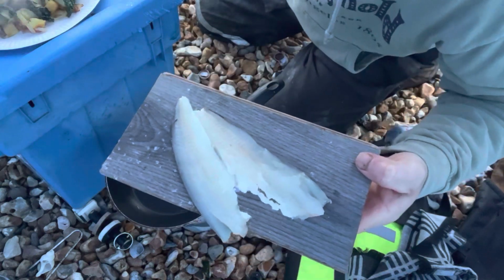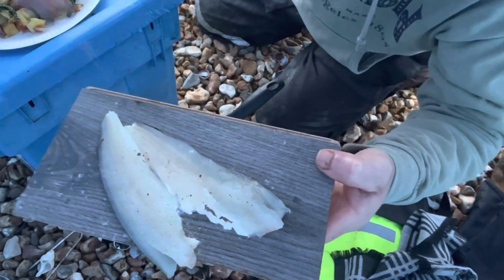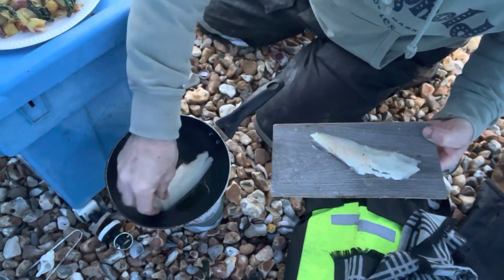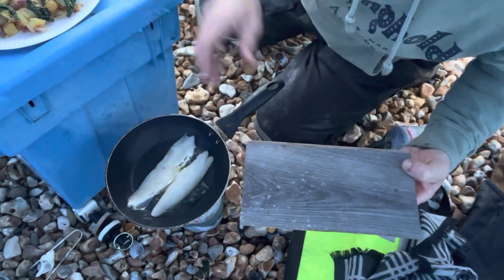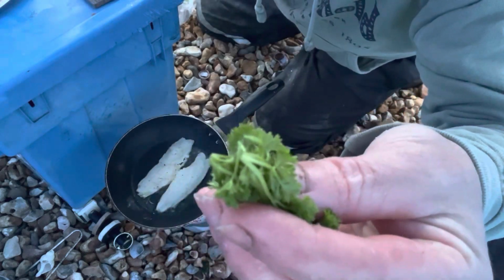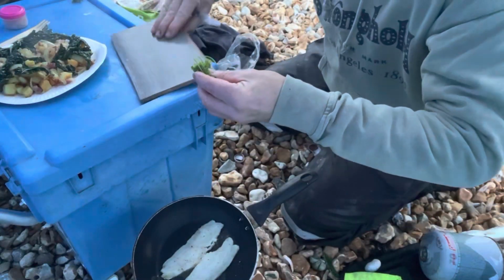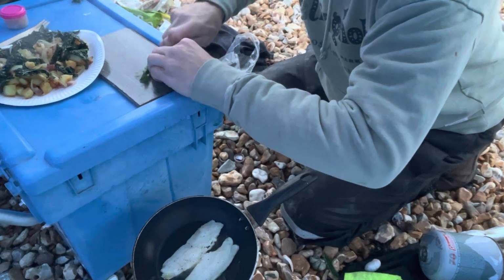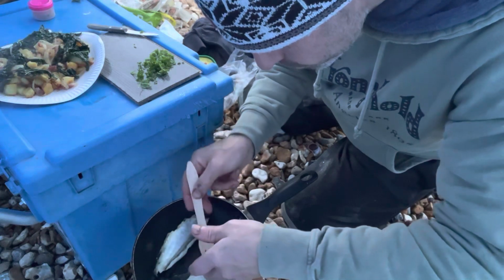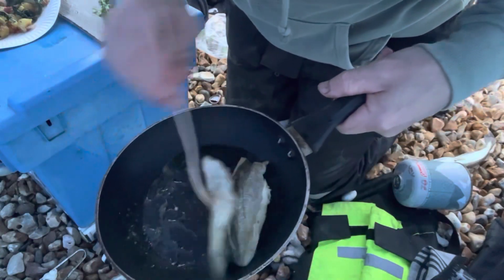On my whiting, you guessed it, a bit more of my special seasoning on there. I'll get this going. This will cook in no time. While that's happening, I got some parsley and sage from my garden. Chop that up. Just enough heat there to cook this fish.